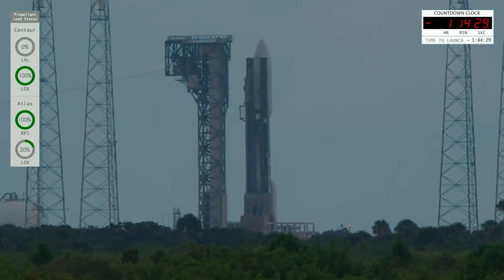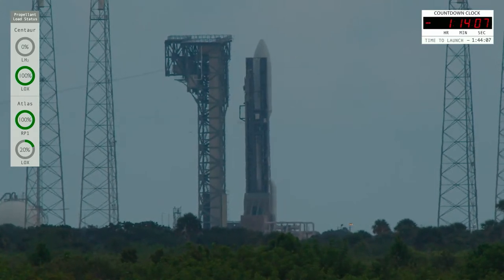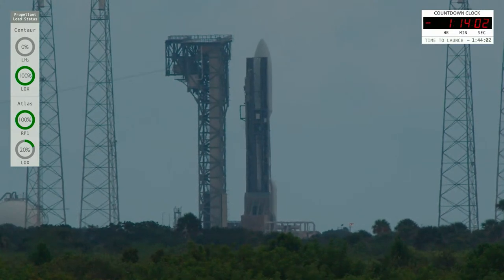Eastern Daylight Time. In the last few minutes, we've heard confirmation that the liquid oxygen tank on the Centaur upper stage has been loaded with its 4,150 gallons of cryogenic oxidizer, and the liquid oxygen tank on the Atlas first stage has passed the 20% level. Liquid hydrogen loading onto the Centaur will begin soon. You're seeing some of the vapors visible out at the launch pad, streaming away from the vehicle as these cryogenics are loaded and as some of these fluids boil off in the warm Florida atmosphere.